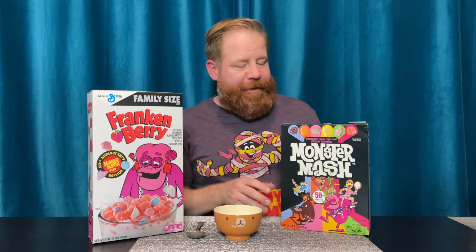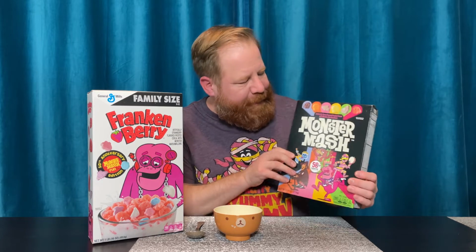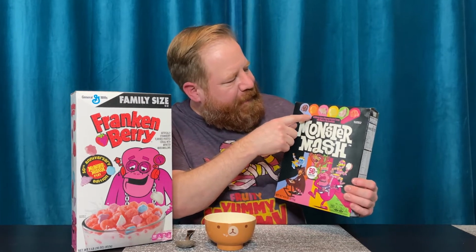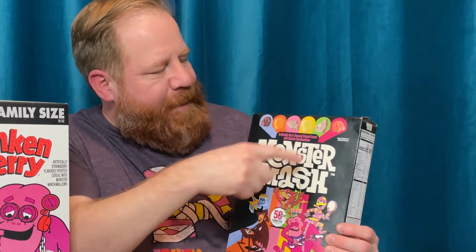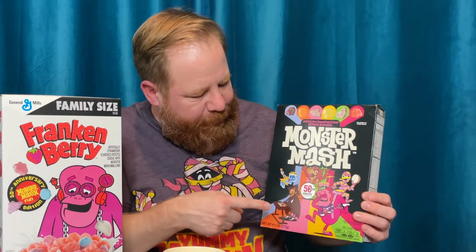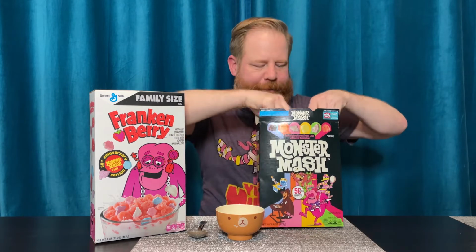But this year, they decided to mash them up in a thing called Monster Mash, which is basically, they take a couple of the ghosts, this one and this one, basically Boo Berry and Frankenberry, and then they mix them with a bunch of the marshmallows from other ones. So all of the monsters here are represented, except not all the monster cereals are represented in flavor. So basically it says artificial berry flavored frosted cereal with monster marshmallows. So let's give this a whirl.